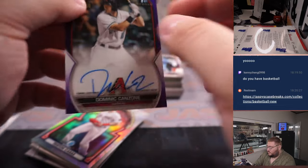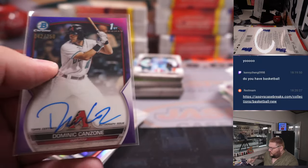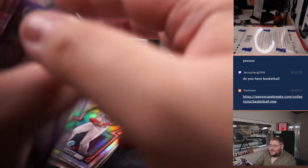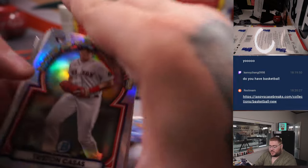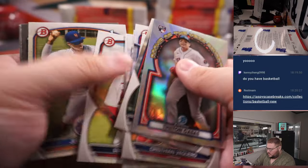Dominic Canzone, purple on the Bowman first auto, 42 out of 250 for David and the D-backs. Dominic Canzone, number 21 D-backs prospect. Cam Collier, chrome first.